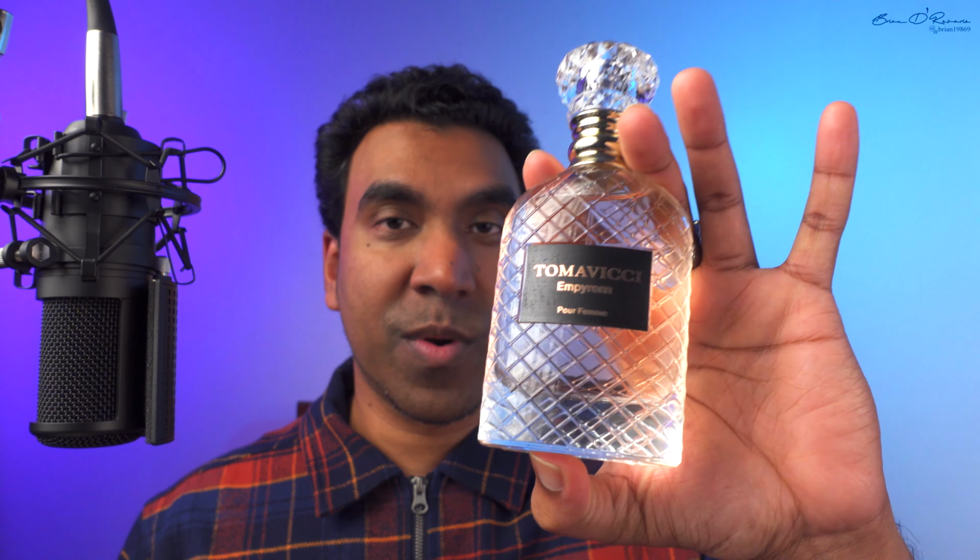I think it's coming from the strawberry and the Italian bergamot combination, the fruity part, but it's a very succulent, juicy kind of feel to it. Now let me tell you one thing. In my honest opinion, I'm not a big fan of super floral fragrances, but when I was home, I've been trying this fragrance on my skin several times, and that's how I got the hang of it. It's beautiful. It's a fantastic fragrance.